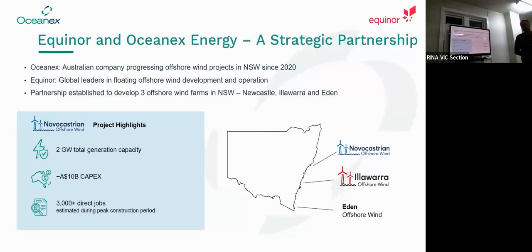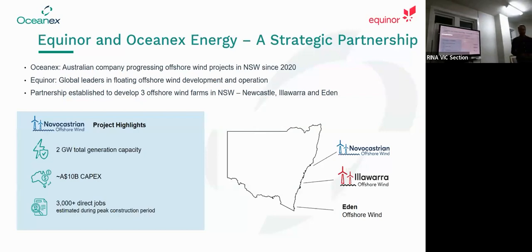So OceanX, we're an Australian company, been around for about 3 years. We're founded by Andy Evans and Peter Scardellis. They founded Star of the South, the first offshore wind farm in Australia in South Gippsland, been around for about 10 years. And OceanX has essentially been set up to look at projects in New South Wales, WA and New Zealand. We have a key focus on floating offshore wind projects due to the water depths.